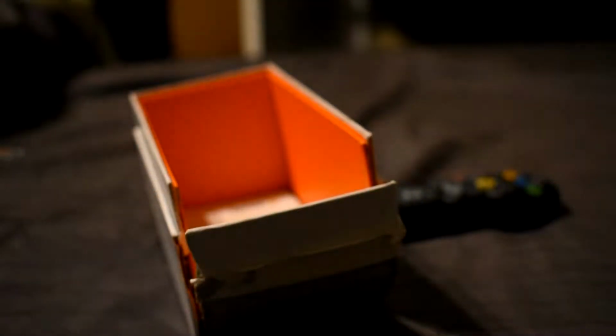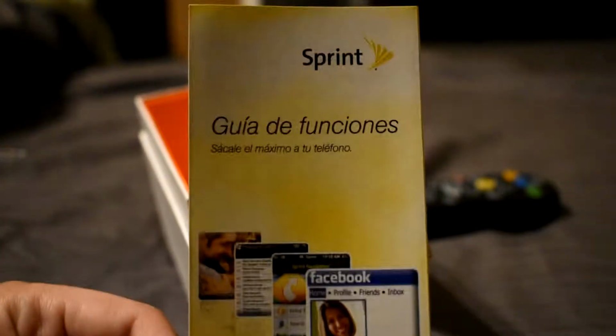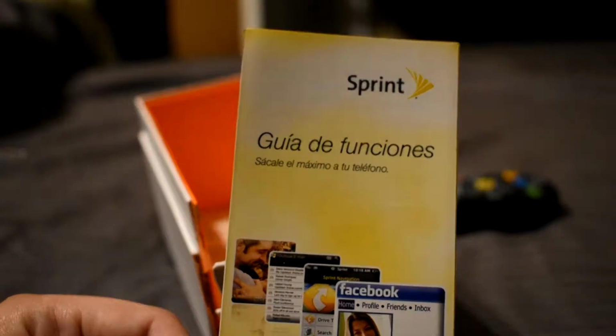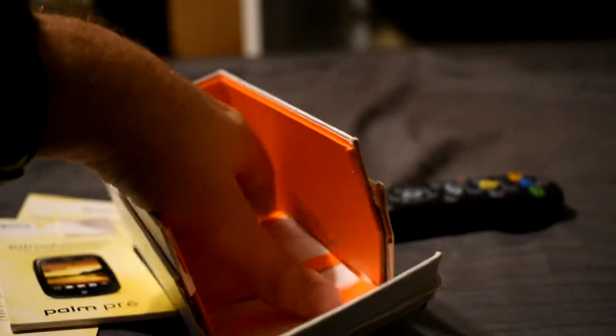NASCAR. Oh my gosh, I hated that back in the day, and I still would today if they still did that. I don't think they do, thank goodness. That was bloatware if I've ever seen it. But anyway, here's the Spanish version, just a little thing advertising you can get service with your phone. And looks like the French version. I kind of got those out of order there.